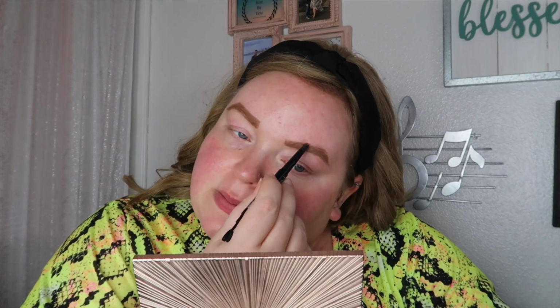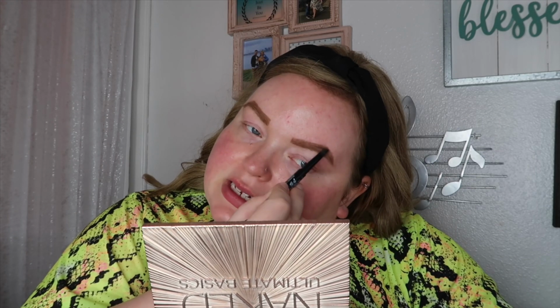I for sure will do another look with this palette if you guys would love to see that. And then I will show you guys the lipsticks at the same time, because this is going to be just the palette today. I was just too excited to wait for the lipsticks to get here. I am really excited for the lipsticks. They look really cute. The colors are beautiful.